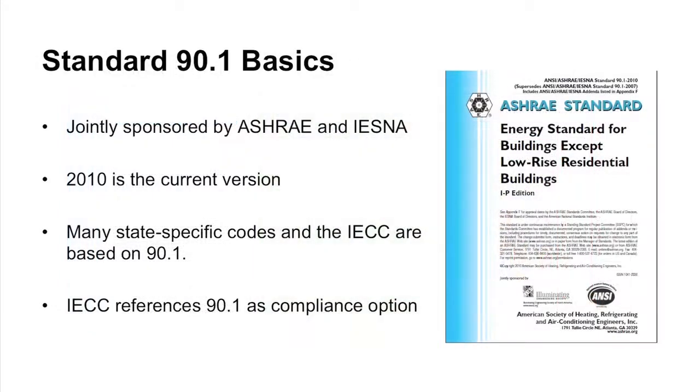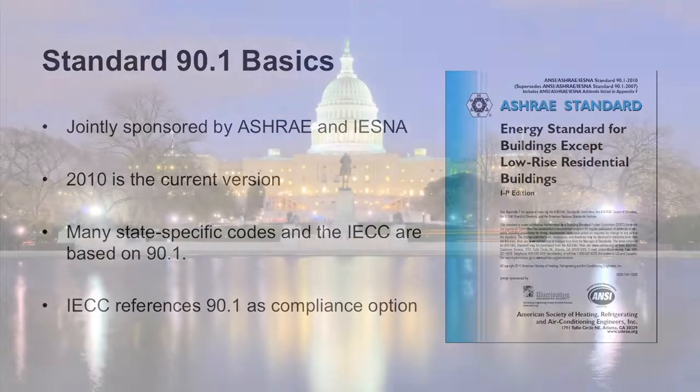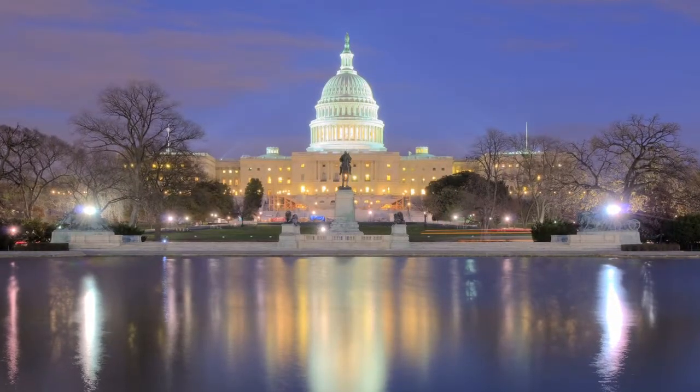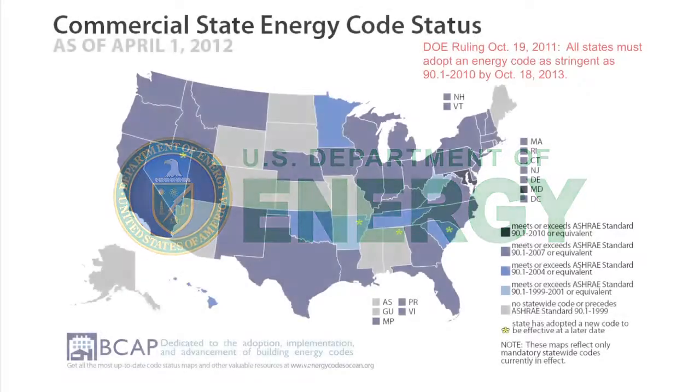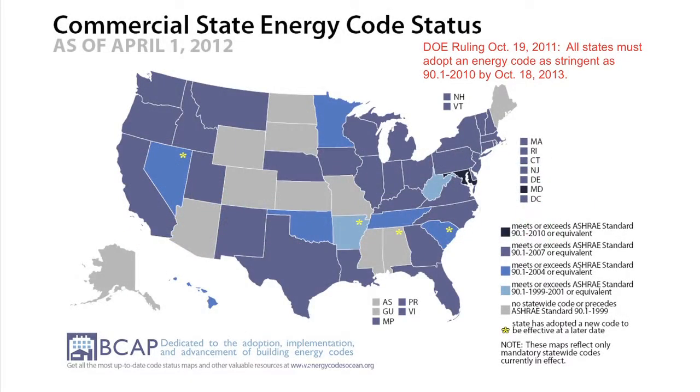Let's talk first about ASHRAE Standard 90.1, generally considered to be the nation's primary commercial energy code, in part because it has been adopted as the national reference standard by the federal government. This standard is currently in its 2010 version. As we can see from the shaded map, many states have older versions of 90.1 in place: 2007, 2004, 2001, even 1999. Many state-specific codes are based on this standard, and the IECC code that we'll talk about in a minute references 90.1 as a compliance option.